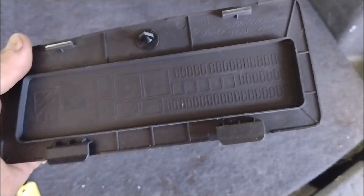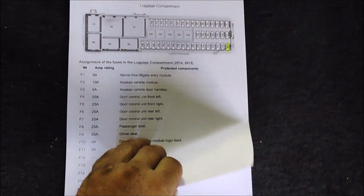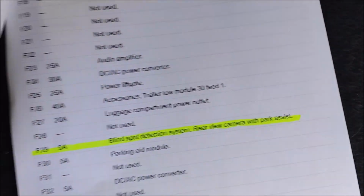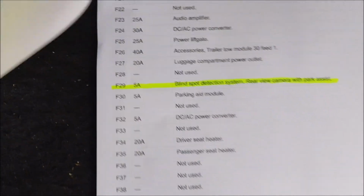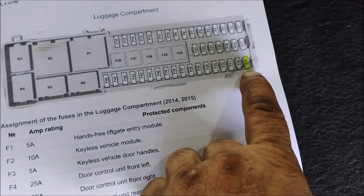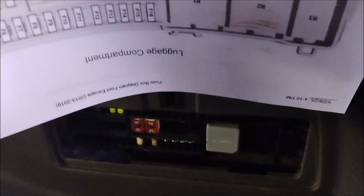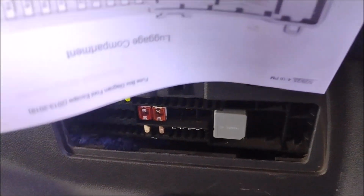Thank you, Ford. Fortunately, it's pretty easy to find this fuse box diagram online, and the fuse that is marked as backup camera is F29, which is here in the corner. And interestingly, they display the fuse box diagram upside down compared to the actual fuse box. You have to turn it upside down in order to get the correct position of the fuse.